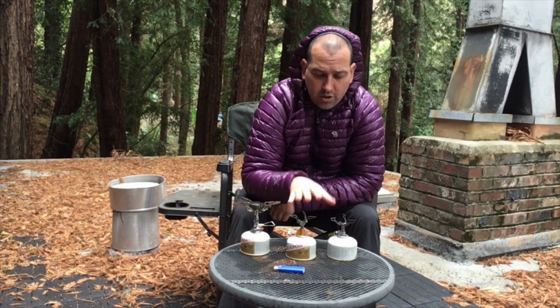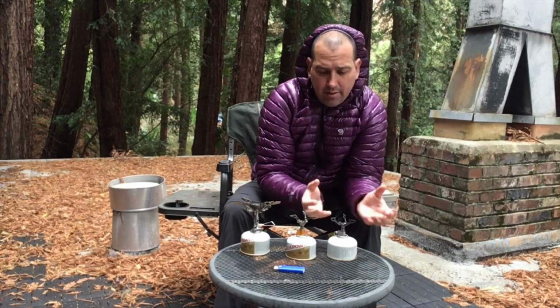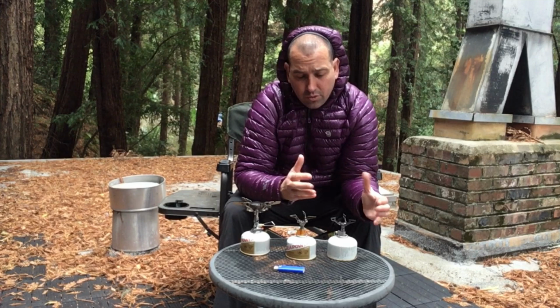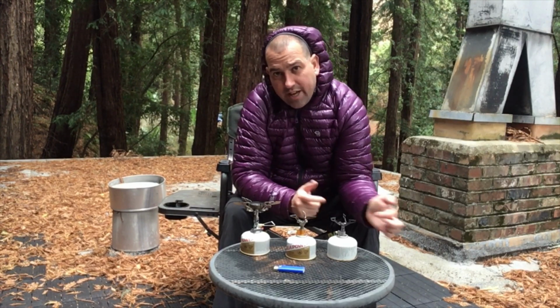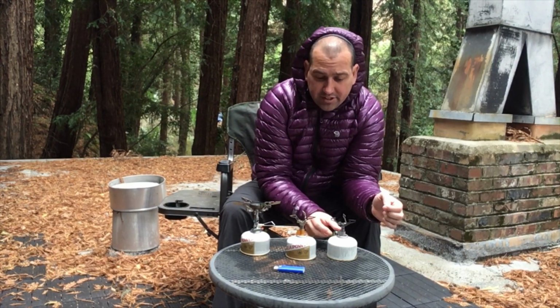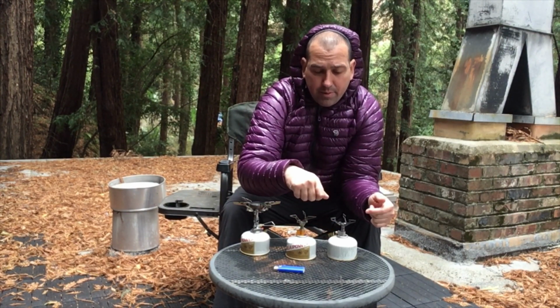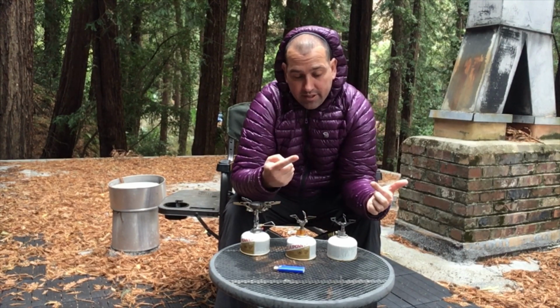With the smaller stoves, you've got to set up a windscreen, and you spend a lot more time sticking your hand into this area. Plus, the flame is a little bit more out of control. You can see the flame shooting out from the sides of the mug pot. That makes it pretty difficult to reach in there to turn the stove on and off.